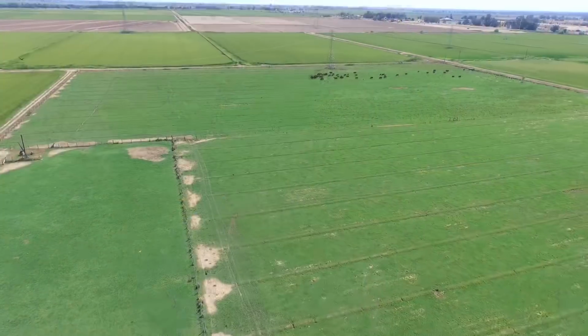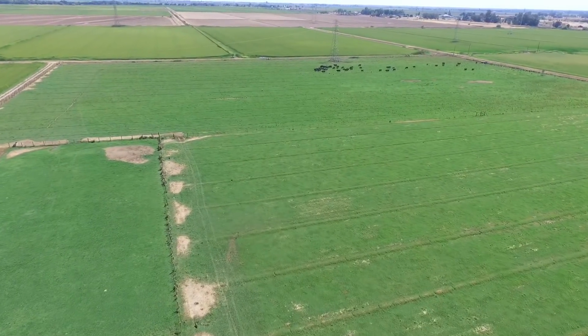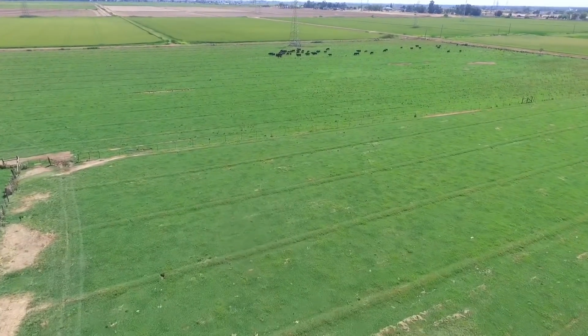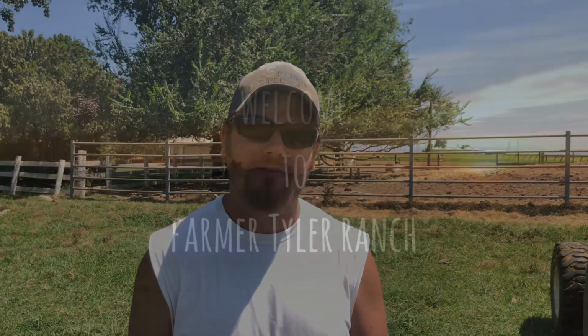Pasture management is one of the most important things that I, or really anybody raising animals on grass, does on a daily basis. I've only got a limited number of acres here, and I need to make sure that I stretch that as far as I can. That means making sure that the cows are doing their part, but also that I'm doing what I need to do to keep things on track. That's what we're talking about today on Farmer Tyler Ranch.